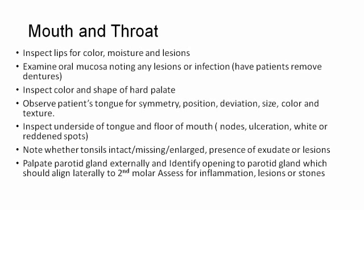Mouth and throat. You're going to inspect the lips for color, moisture, and lesions. And you really want to look at the lips for lesions. I found a couple that were tiny, tiny, tiny that I ended up sending to dermatology, and they ended up being little cancers. So you really want to inspect them well. Examine the oral mucosa. If somebody has dentures and they'll do it, have them take them out so you can really look at their gums and underneath to make sure that they're okay.